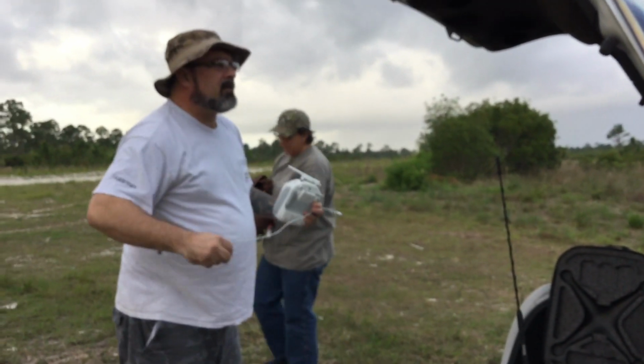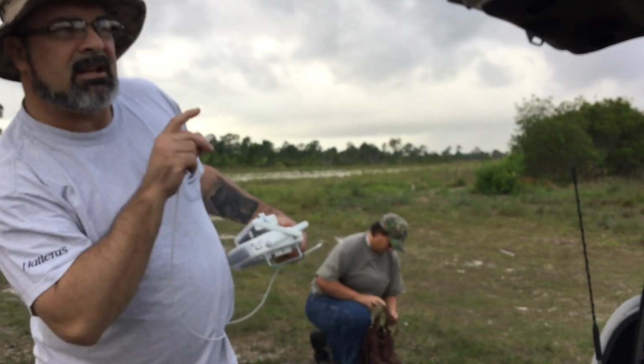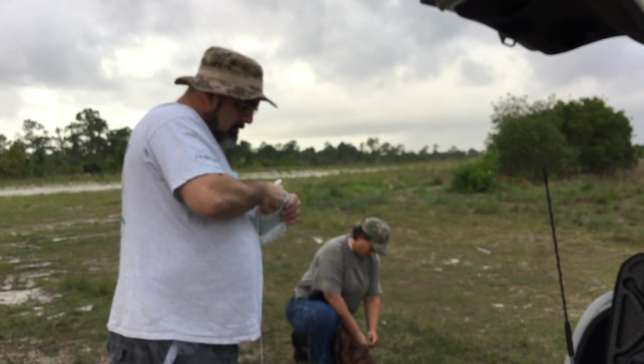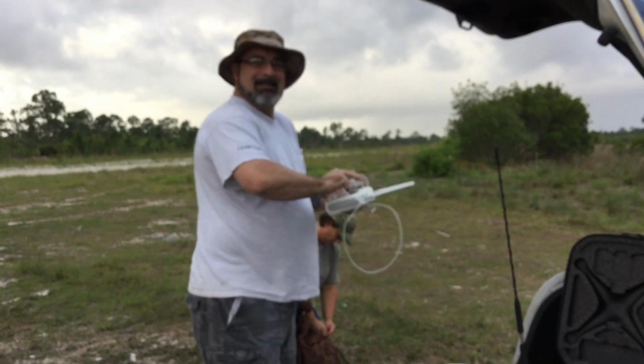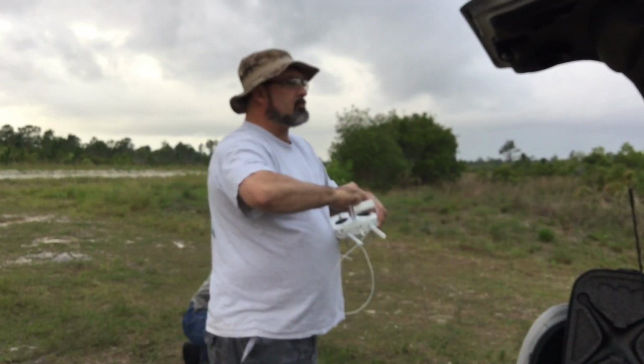As you can see, I'm prepping the drone, and I figured it'd be a good idea to get a bird's eye look at what was going on with the area before we actually went in. Let's check it out. This is Research Area 1 from above.